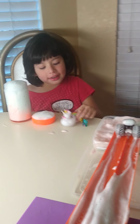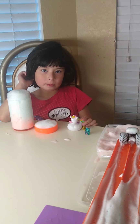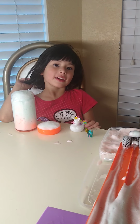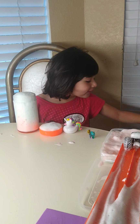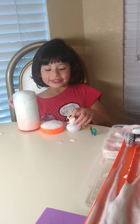Okay, now Christina is going to show us an experiment here. What are you going to do? It's a surprise. I don't even know what she's going to do. Go ahead, tell us. Okay, it's going to be an exploding volcano. The volcano's going to explode. But I hope it doesn't fall under there. Okay, go ahead, show us.